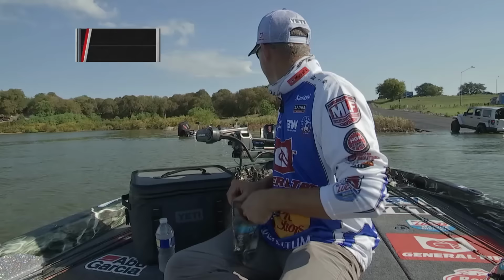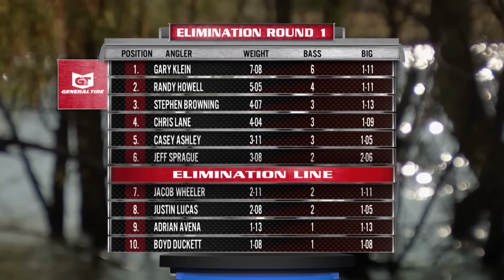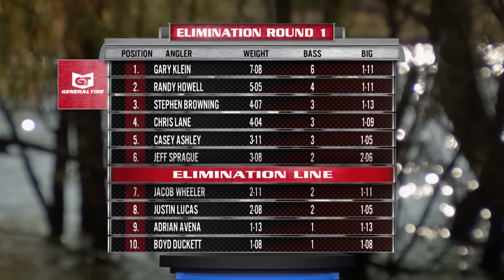While our pros make their adjustments for period two, let's take a look at the score tracker. Gary Klein has a target on his back and the rest of the field is gunning for him. He's our must-add point position leader heading into period two, but his lead is small. Jeff Sprague landed a 2-pound, 6-ounce bass that launched him from 8th to 3rd place. If our pros can locate the hefty Lake Belton bass, they could do some damage in a hurry.